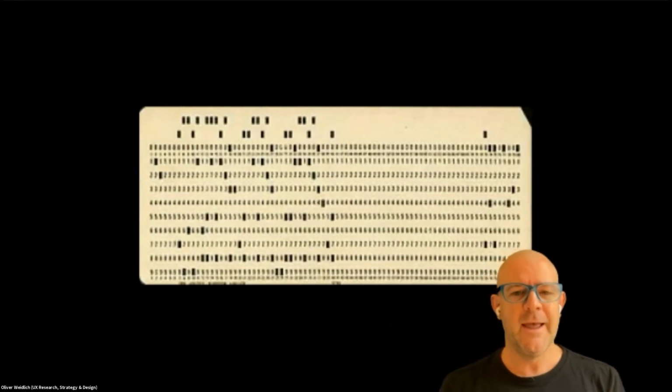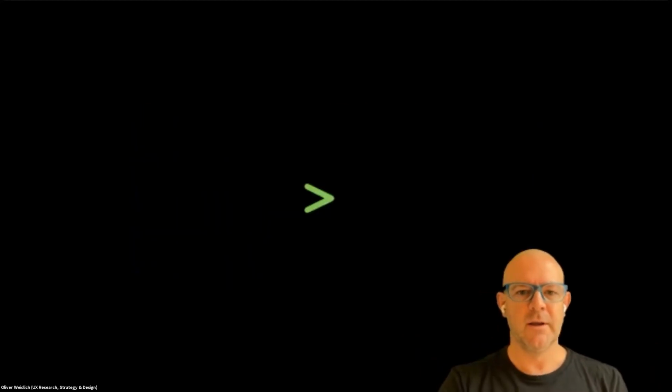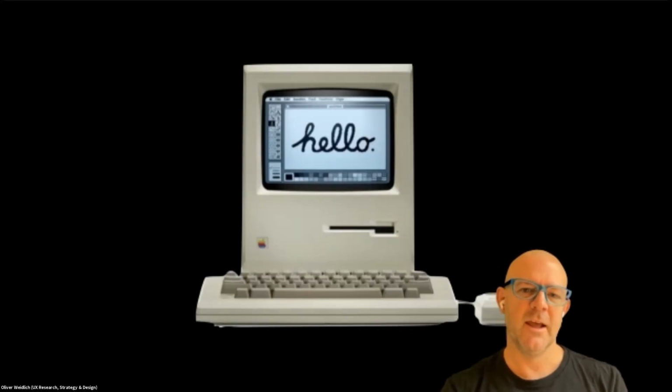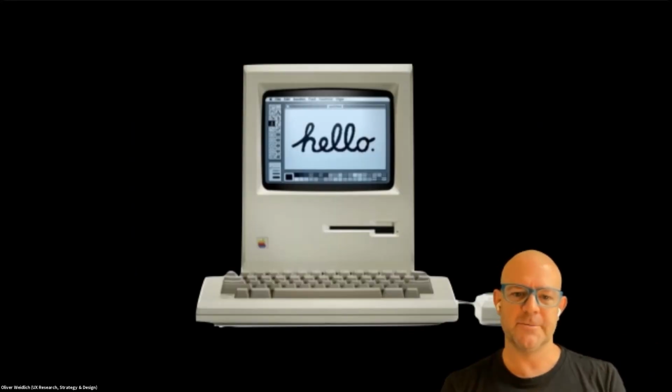And of course, the advent of the computer, these big, huge computers that took up the whole room and needed a very high level of expert knowledge to interact with them via punch cards. The computers got smaller. We had different types of interaction. We could bring these computers home. The home computer was invented. We had the command line to interact with. And then we had the graphic user interface.